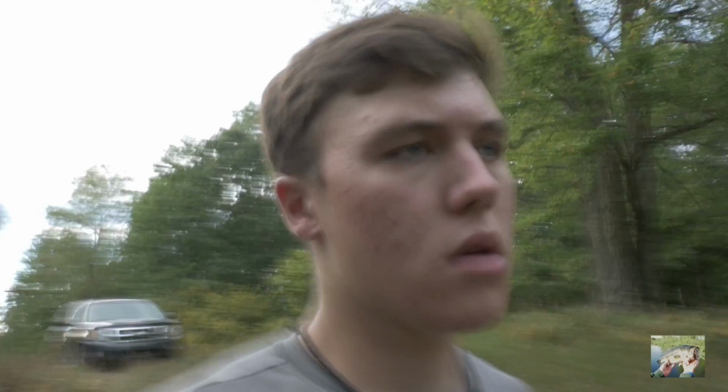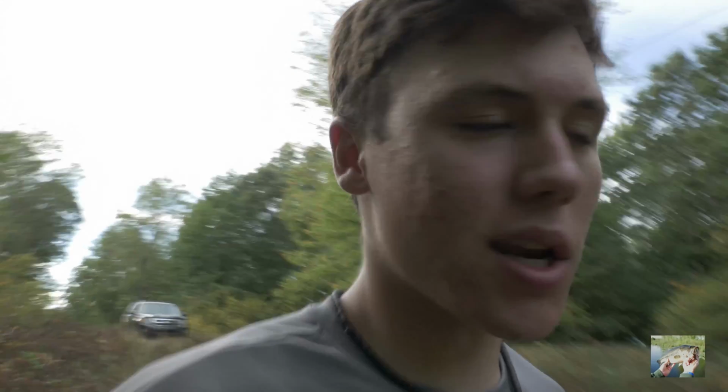Run back down there. I'm gonna throw some of these minerals down here and put the SD card back in the camera. We'll be back out here Sunday, I hope.